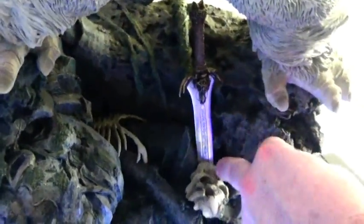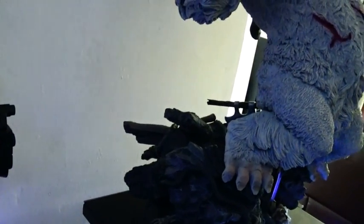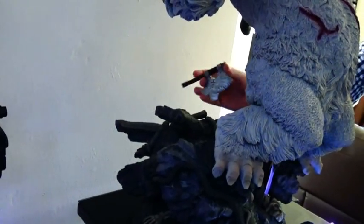Like a diorama itself. Obviously here, this is the exclusive sword. Oh, you put that in there? The exclusive sword from the premium format. Oh, you broke it? No, it comes like that. No. Idiot. Stick that in there. And there's an axe in the back. Did you take that off too? Oh no, that's meant to be in there. Yes.